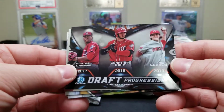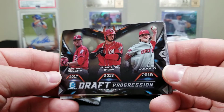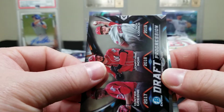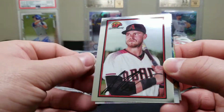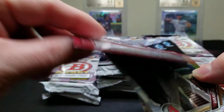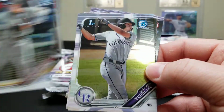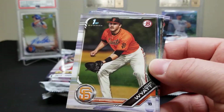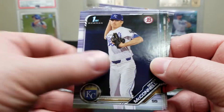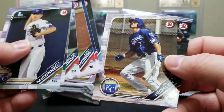Now, this is one of those inserts, man, these are really cool. Draft progression, you got Hunter Green, Jonathan India, and Nick Lodolo, who was a big top 10 draft pick, I believe. All right, we got one of these 30th anniversary inserts of Seth Beer. Those you can get actually autographed, too. All right, Dalton Varsho, Taglia, Logan Watt, and then Julio Rodriguez, big prospect with the Mariners, Jared Kelenic. Rest of this is paper.